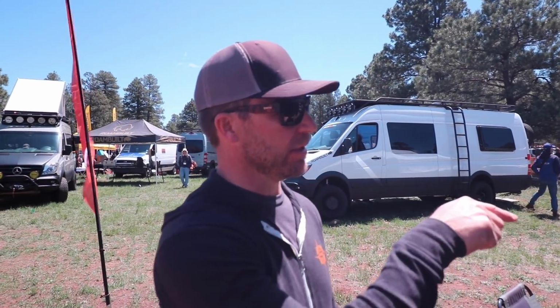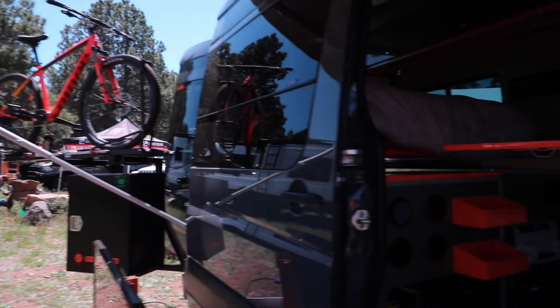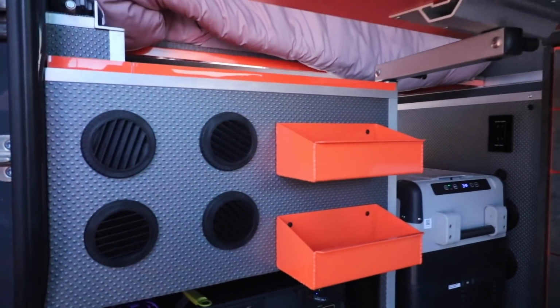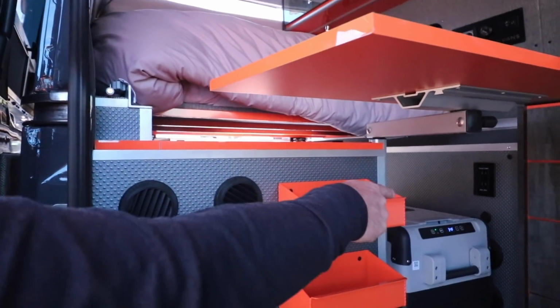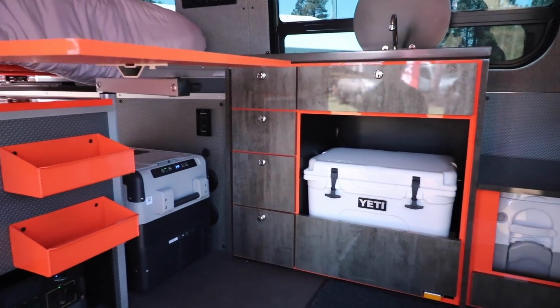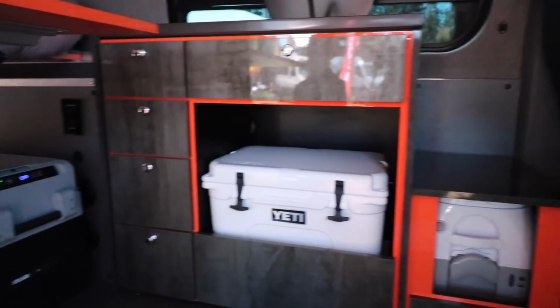He's from the Phoenix area, so heat was an issue. So this has a very unique split unit AC system. The condenser's on the bottom of the van where you don't see it, not on the roof where it's taking up all your roof rack access. So you've got AC coming out of here and heat on the other side, so it's full heat and AC both.